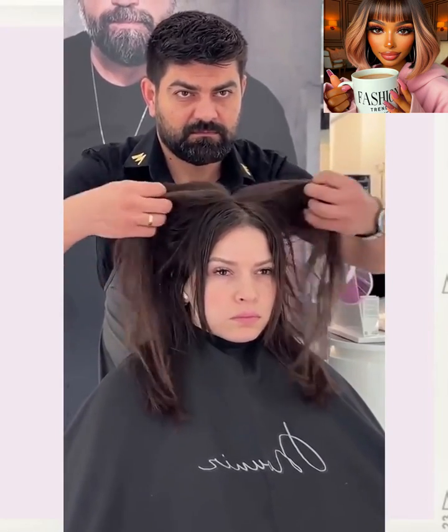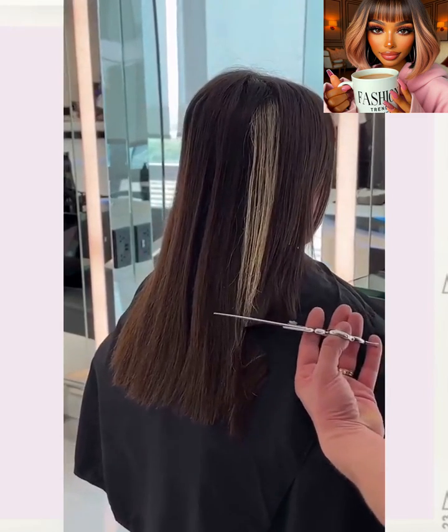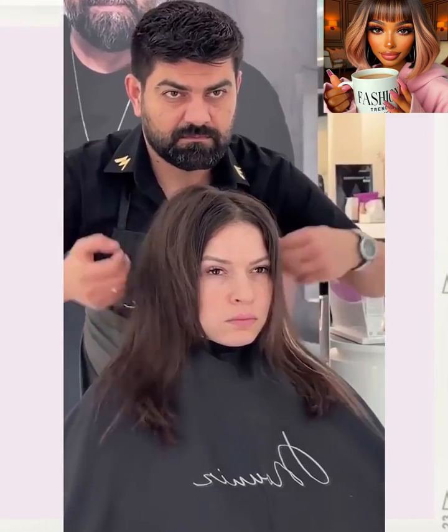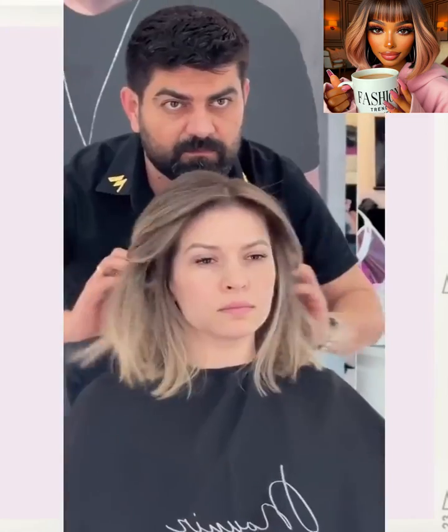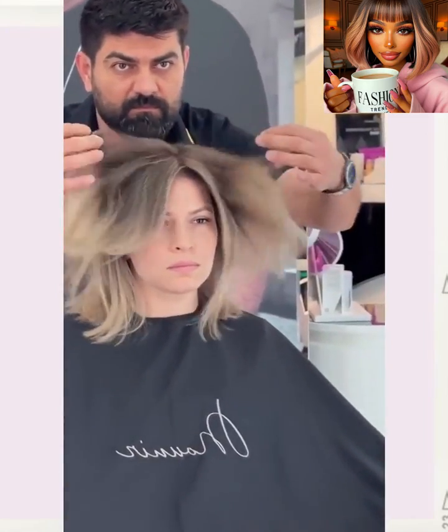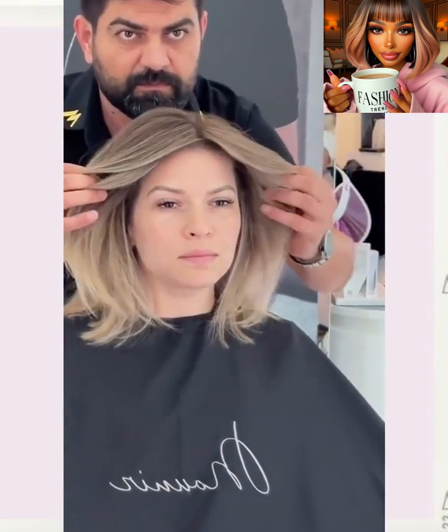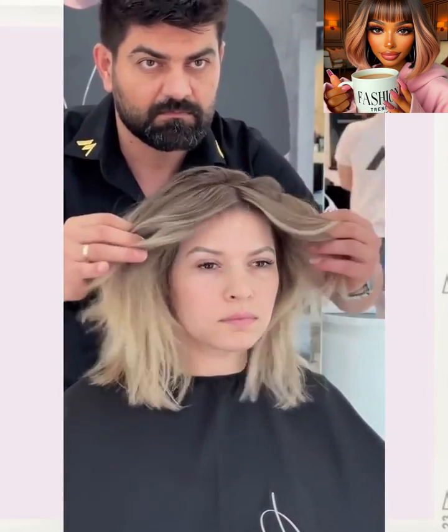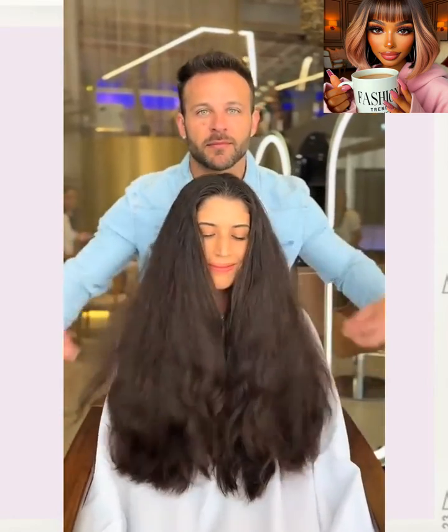So we move on to another hairstylist. So she starts off with mid-length hair. Looks like she might also be getting a bob. Oh, she got color too. Wow. So gorgeous. I love the way the color came out.